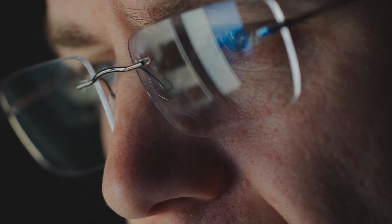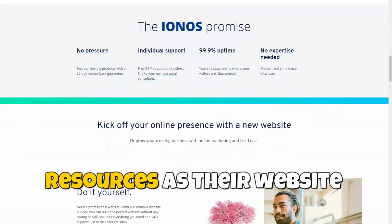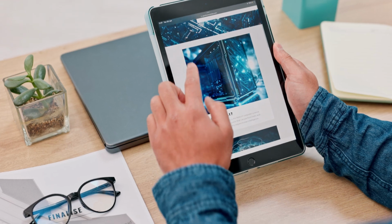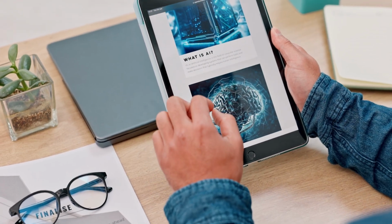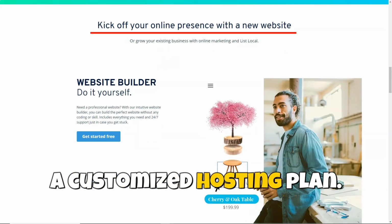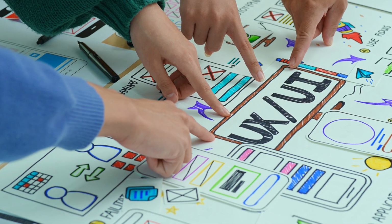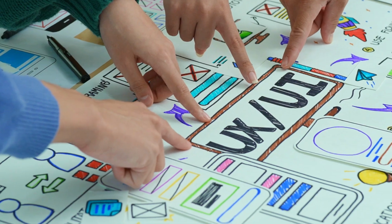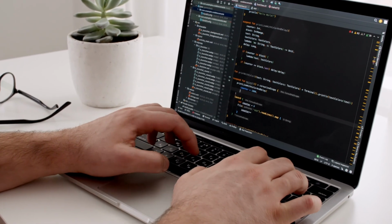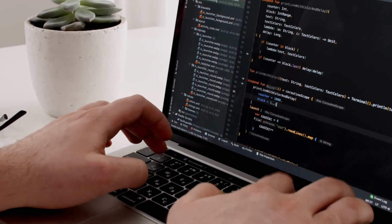Users can select from different packages based on their needs and can easily scale resources as their website traffic or demands grow. This makes it an ideal choice for businesses that anticipate scaling over time, or for those that need a customized hosting plan. Even if you're new to hosting, Ionos provides a simple and user-friendly interface, allowing you to easily manage your website. The platform ensures that even non-technical users can handle the daily management of their site without feeling overwhelmed.